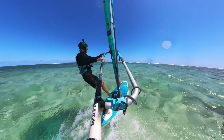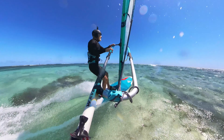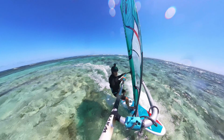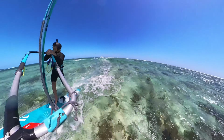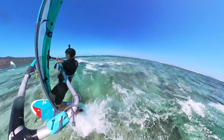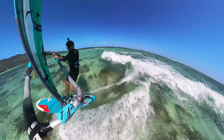This is me blasting it. This is on a 105 liter freestyle waveboard, and boy, it felt like a barge. Actually, you really notice the difference from the 92 liter that I was typically on, to this another thruster.